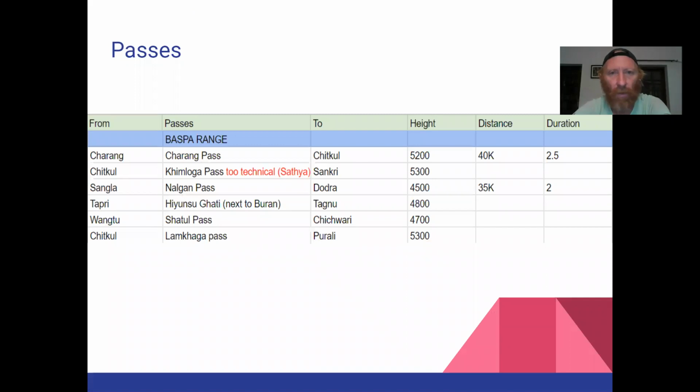Okay, so these are all the passes you get across this Baspa Range. Today we'll just take out those two discussed. You can see pretty solid high range again here, being closer to Kinnaur and Spiti.